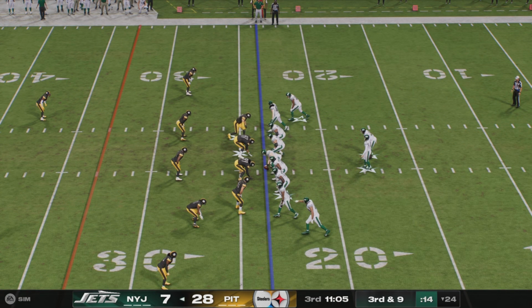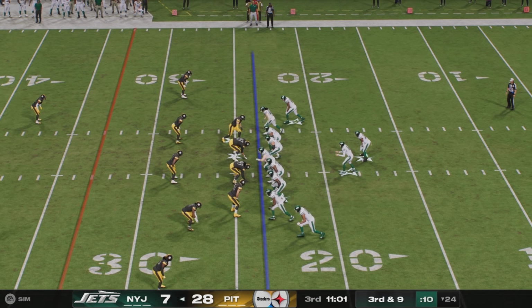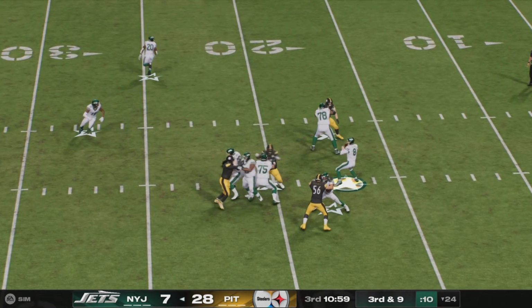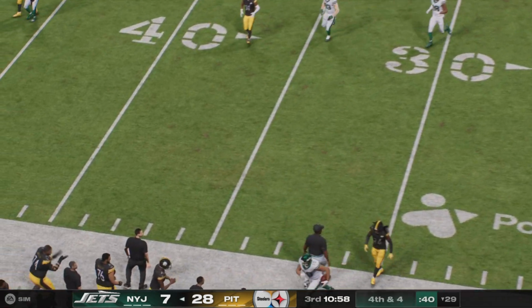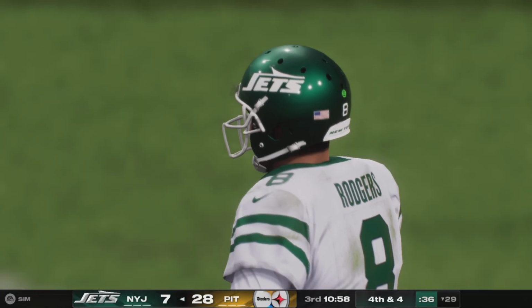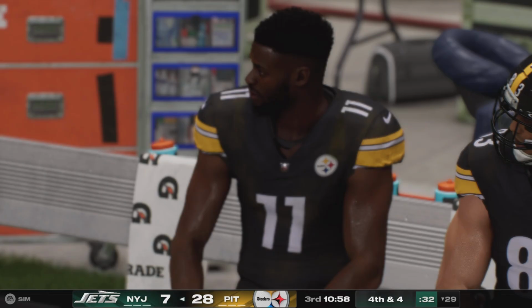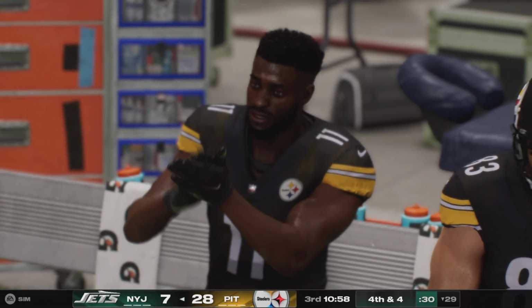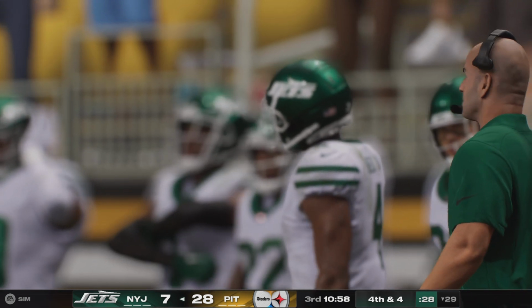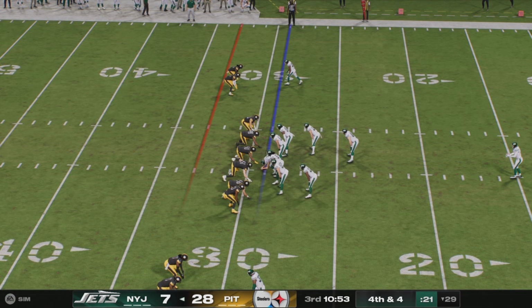3rd down and 9. From the gun, Rodgers gets that one to the veteran Lazard. I think this is one of those plays that when the ball carrier watches this back in the film room tomorrow, he's going to be a little frustrated with himself. If he could just have made that one guy miss, he picks up the first down. Instead, he gets brought down short of the sticks. Now they got a 4th down decision to make.